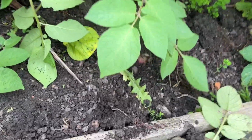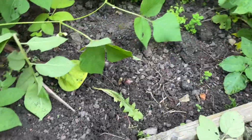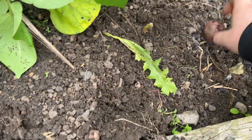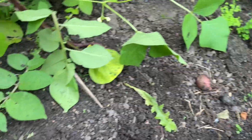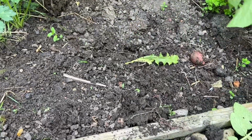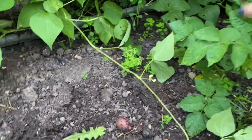I'm not sure if there'll be anything, so I'm going to take them up anyway, have a little root around, see what we're dealing with, because they're volunteer from last year. Actually, the ground's really hard. I might need some assistance on this one. Otherwise, these beans, I'm never going to be able to get to them because of all these potatoes at the front.